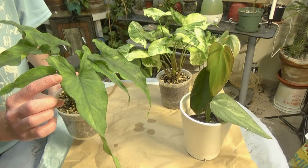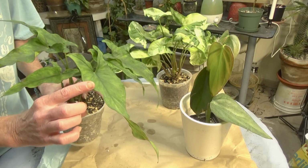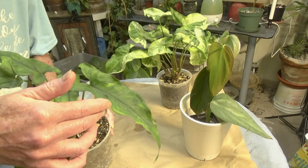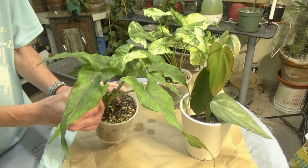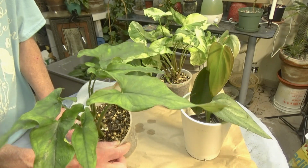But see how they have this ruffle on the edge? Can you guys see? See like this one? It's kind of ruffly, and it puckers up and it waves, and I just love it. This plant has got me very, very excited. I absolutely love it.